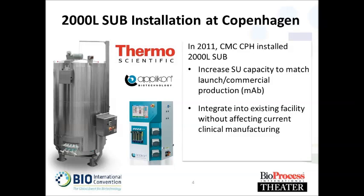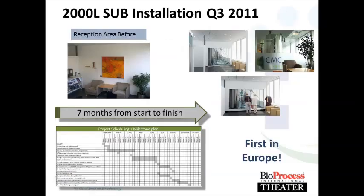A big challenge of this, as many of you know, when you're trying to expand your capacity and increase your capacity, is how to do this without limiting or affecting your existing current manufacturing. So here's just a pictorial of how this looked in Copenhagen. On your top left there, you see what the lobby looked like beforehand, and then the three pictures on the right-hand side show what the lobby looked like afterwards.